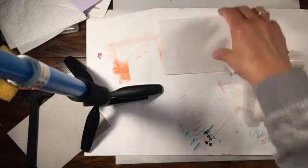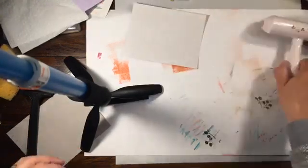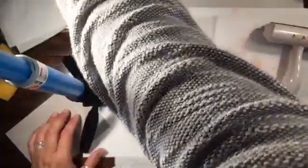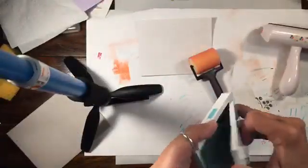Okay, so for this one, just for the heck of it, let's see, we'll do this with the sponge brayer, and I'm going to do it just with Coastal Cabana. We'll see what this looks like.